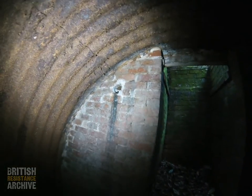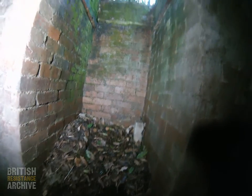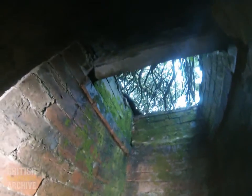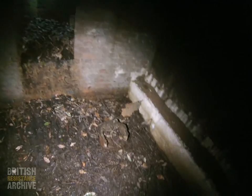Obviously, all the detritus, the wood is all rotted through. So somewhere in the bottom of all that, we think the mechanism for the hatchway still exists. Don't really want to disturb it because it's going to make it a little obvious that people have been digging through, etc. And we're anxious to preserve the site. So I'm not going to disturb it too much.